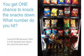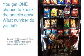For me, the one I would pick, and not saying this is right, this is just my guess, my guess would be that I should hit B6. And I said I would hit B6 because I think it's the heaviest item above the ones that were stuck. So these other chips look pretty light. And I know from experience that they're lighter, I would imagine, than this beef jerky. So I would pick this one, hoping to knock this Dorito and Sprees down so that the rest of them would fall. Again, I don't know if this is right, but that would be my guess.